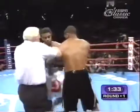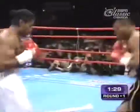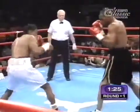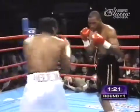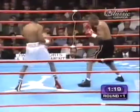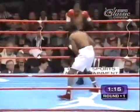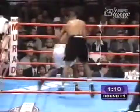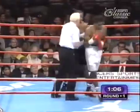Bernard Hopkins is known as a very accurate puncher. Makes all his punches count. Very tactical fighter, very smart fighter. And he's been around for a while. And some good ones. Hopkins hitting and holding.